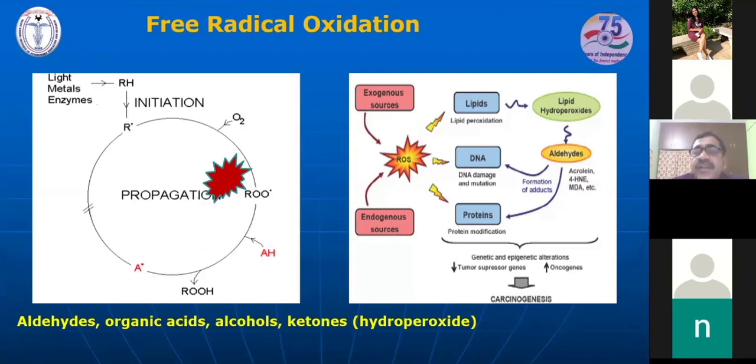Normally in the body, that can cause cell damage, and in case of food also, there is formation of free radicals that can start lipid oxidation. When there is an initial reactive oxygen species, that can cause lipid oxidation, from which come different other components like hydroperoxides or peroxides. They can cause DNA damage or protein oxidation, and that's how the biology gets affected, and that can cause different metabolic disorders, oxidative stress, carcinogenesis, etc.